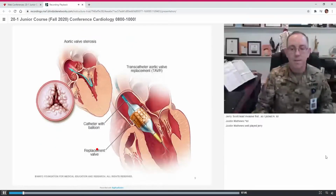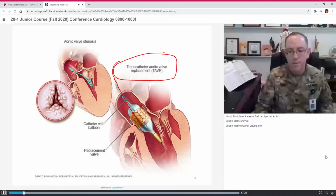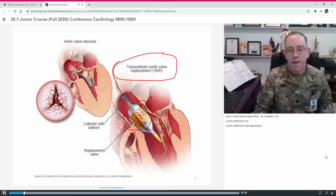Now, yesterday I talked about doing valve replacements, and there are several ways you can do it. I sent you a little link for a video. One of the key things they can do is transcatheter aortic valve replacement. They put the catheter in, and believe it or not, can insert this directly into that valve without open surgery. It's pretty cool. This can be done in 15 minutes. You can walk away as a cardio PA and make $700 for that 15 minutes.